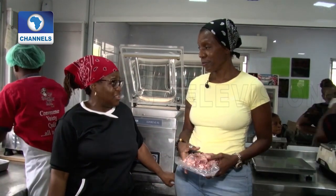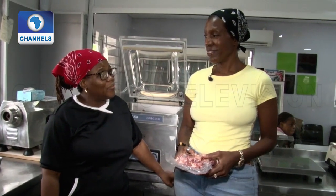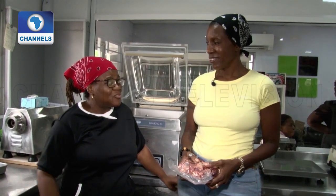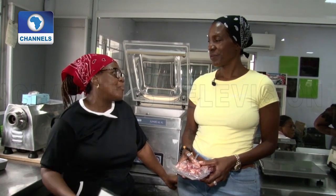It's necessarily not a cheaper part actually. The demand for it is quite high, because you also have just one tail in one cow. Everyone is fighting for that tail. So you have to almost on a daily basis go to the market and look for how you can mop up as much as you can.